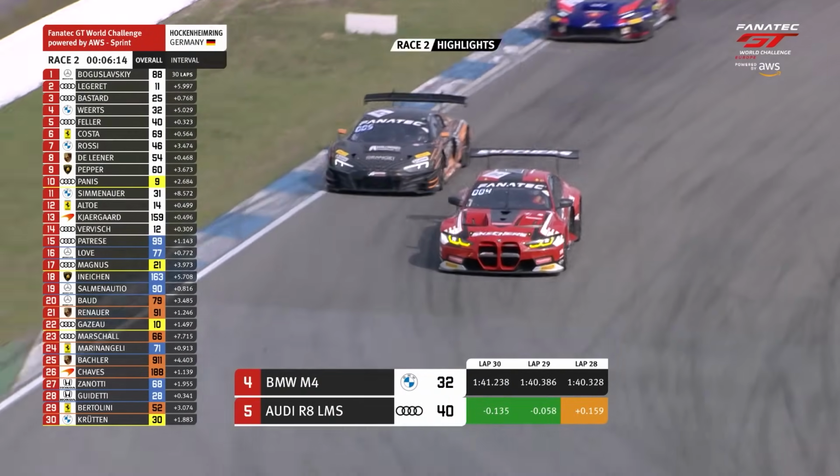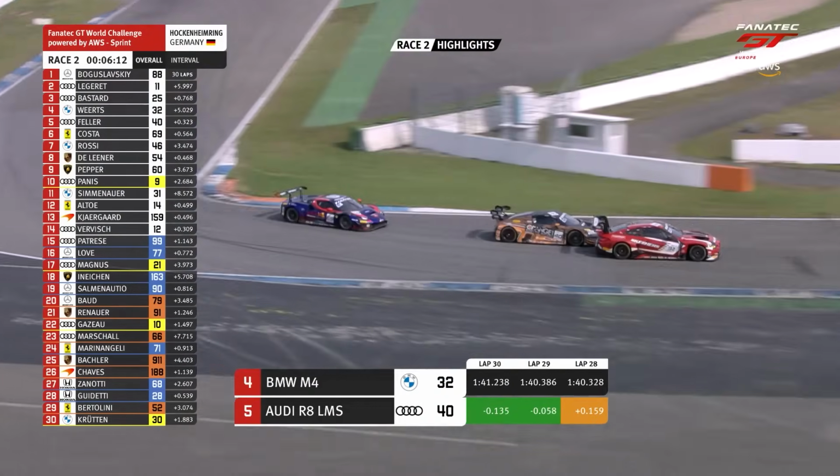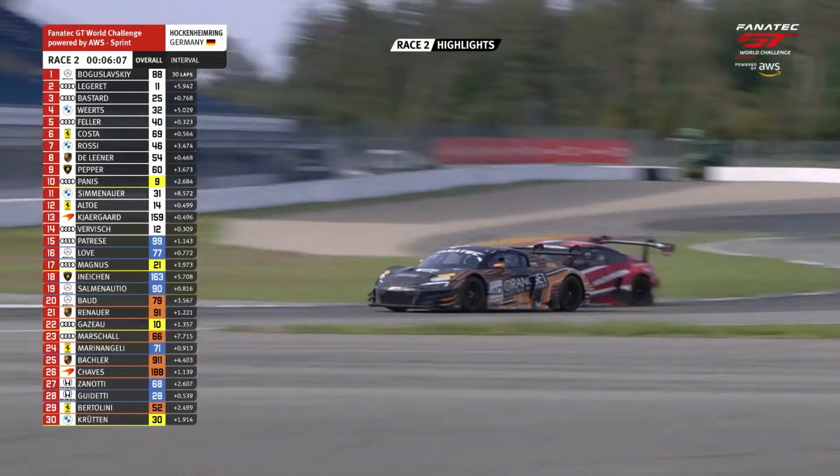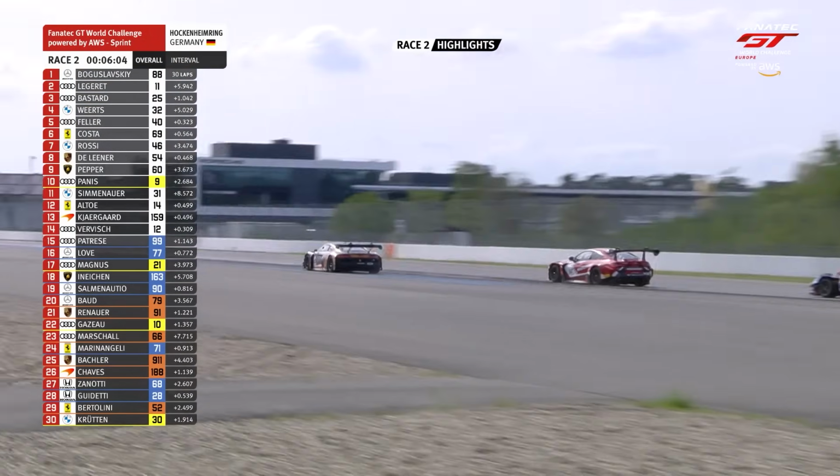Feller takes the high line, maybe looking for an undercut as the transition between, there we go, got it done. Nicely done. Yeah, I mean, that's textbook.